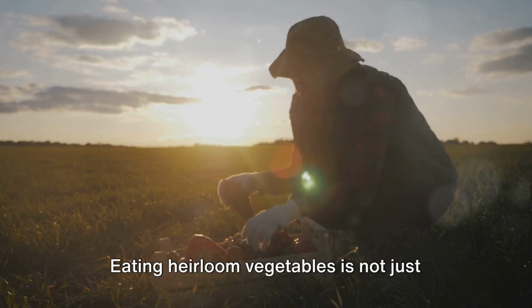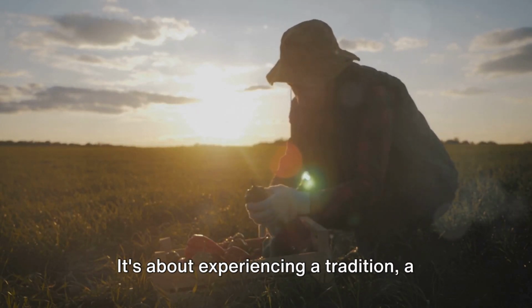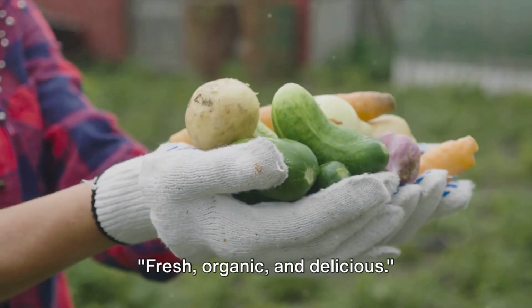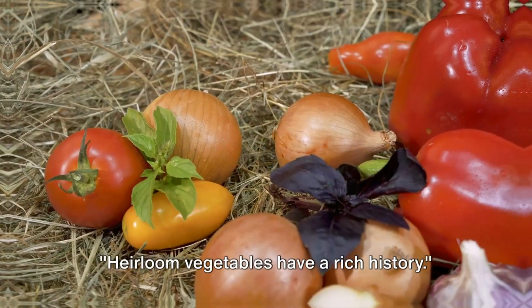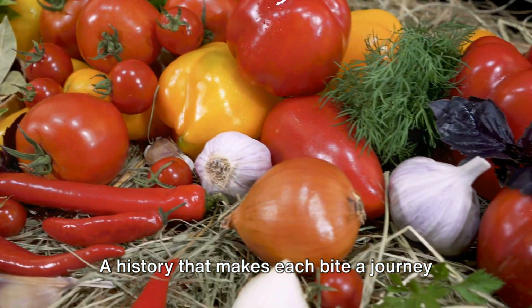Eating heirloom vegetables is not just about enjoying a meal, it's about experiencing a tradition, a connection to the earth, and a celebration of nature's bounty. Fresh, organic, and delicious. This is the promise of heirloom vegetables, a promise they deliver with every bite. Heirloom vegetables have a rich history. A history that makes each bite a journey through time.